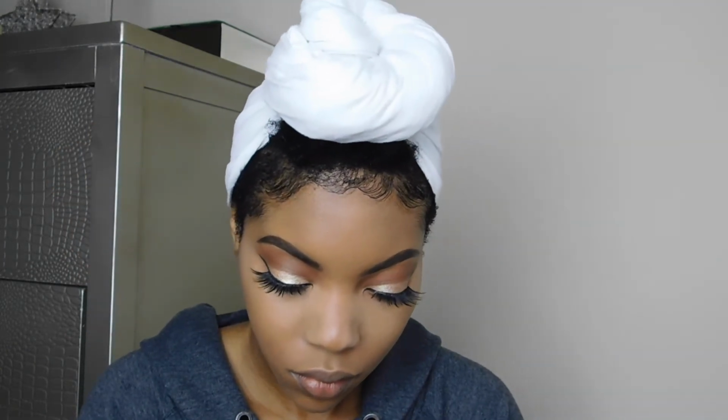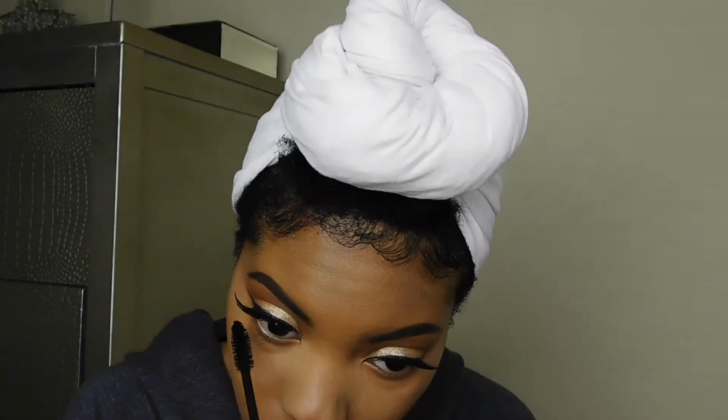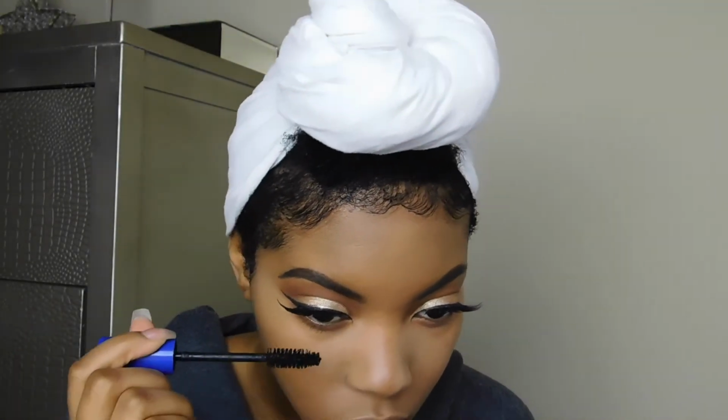And on top of that, I went in with my I Love Extreme Volume mascara from Essence Cosmetics. This one is waterproof, so if you have oily skin or you find that your mascara tends to run in that area, waterproof mascara has saved my life.